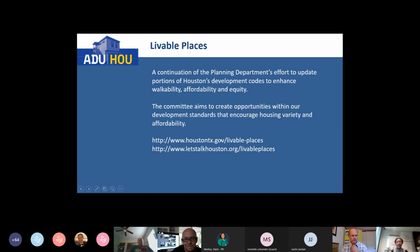I want to mention the Livable Places Action Committee. The idea for these workshops, the design competition, the guidebook, all of this stemmed from work that the Livable Places Action Committee is doing. The committee aims to create opportunities within our development standards and our development codes that encourage housing variety and housing affordability.